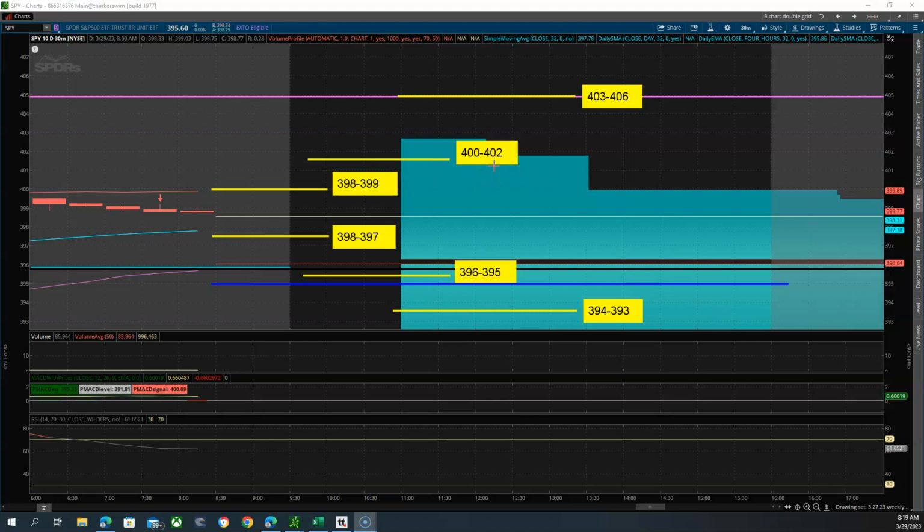And then we have the king resistance area, which is going to be our 403 to the 406 area. And this purple line right here is really important. It just happens to be the weekly market makers expected move, the upper edge for the week. So I look at this as being a target. This is pretty much that target for the day.